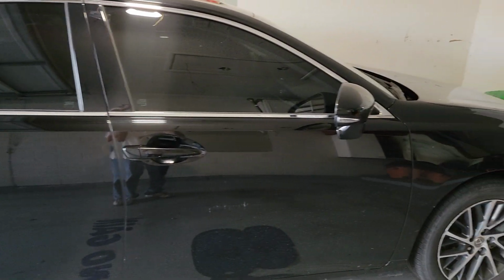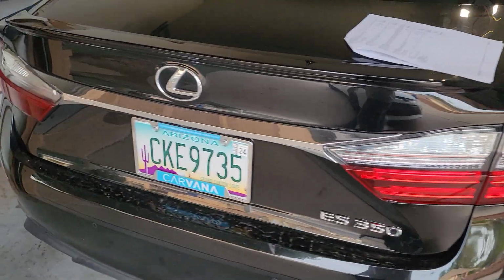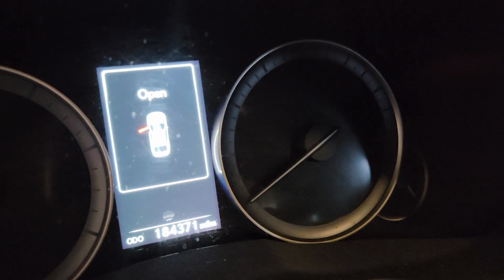But if I was still doing rideshare in this car, since I switched to delivery, it'll be 2 years in March. So this car would be totally destroyed. Gave it to my son. He drives it 12 miles a day.